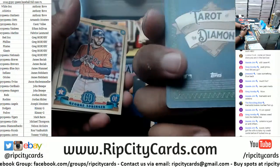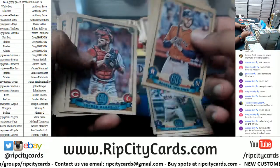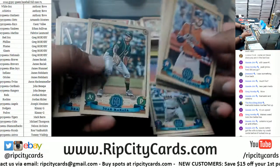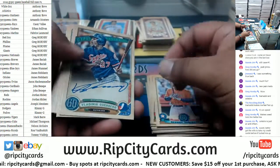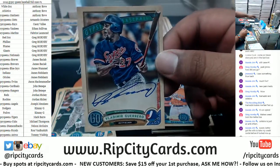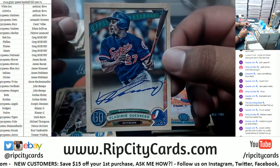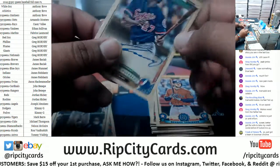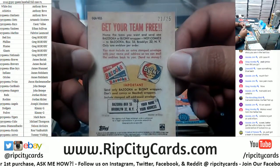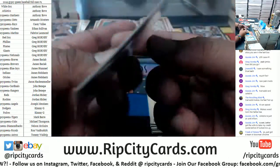The Star, Altuve, Astros, Tarot. Nice! Old school mojo right there! Vladimir Guerrero! Not Junior, Senior! For the Expos! That's nice! With the bazooka back? 21 of 25? Wowzers.